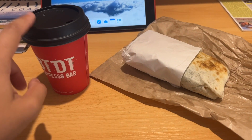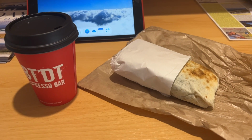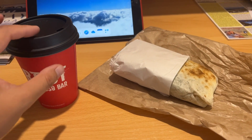By the way, this mocha is not really nice. It tastes more like a latte instead of a mocha. I think each cafe has their own style of making mocha. It just, yeah, it is what it is. It's pretty mediocre with the mocha.